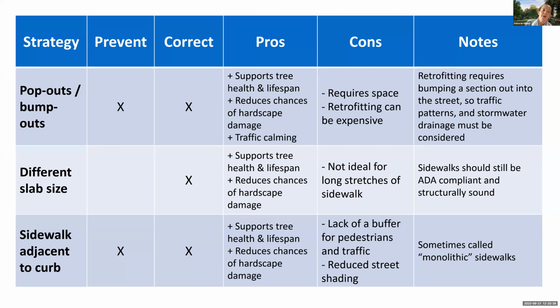Okay, so some other design-based strategies, pop outs or bump outs. I'll show you a picture in a second, but these are preventative or corrective measures. Similarly to the last examples, good for the tree and the hardscape. Also traffic calming. So in downtown areas or areas where you have a lot of pedestrians and you want to create some more safety for those pedestrians, these are a really good solution. Require space, can be expensive, kind of goes with a lot of these. Also, the retrofitting also involves working with folks who deal in transportation and also stormwater, because it will alter those two things.